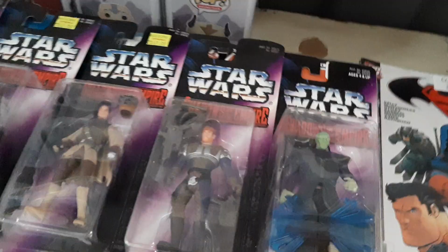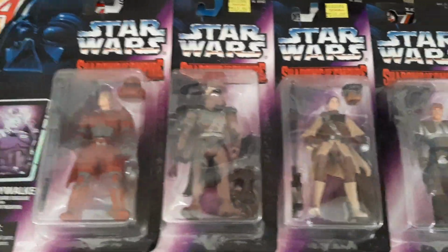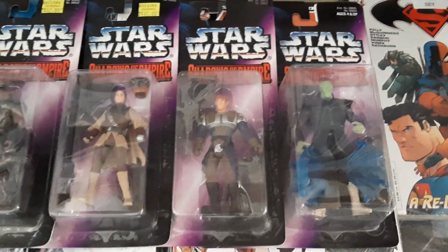And what we'll end on is these were in here as well. So Shadow of the Empire. I think that is a full set. I'm sure they only made five figures for that.